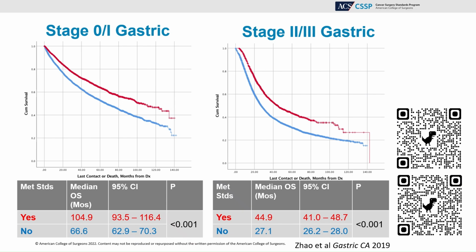In a similar study of gastric cancer, patients whose operations were adherent to the described standards, which for this analysis included R0 resection and at least 16 lymph nodes examined, lived significantly longer than patients whose operations did not adhere to these standards. Taken together, this data demonstrates that adherence to the operative standards described in the Operative Standards for Cancer Surgery manuals may indeed lead to improved oncologic outcomes in the form of prolonged survival. QR codes to both studies are available here.